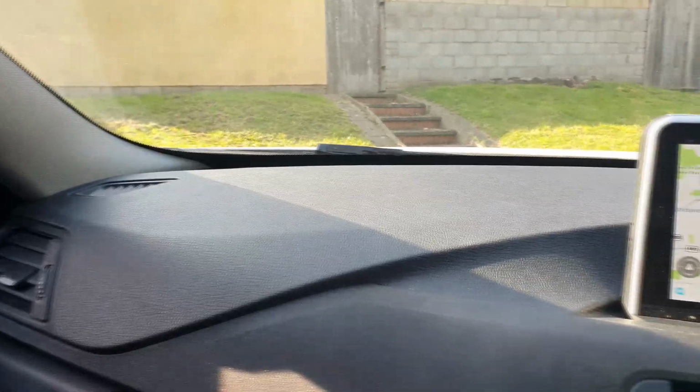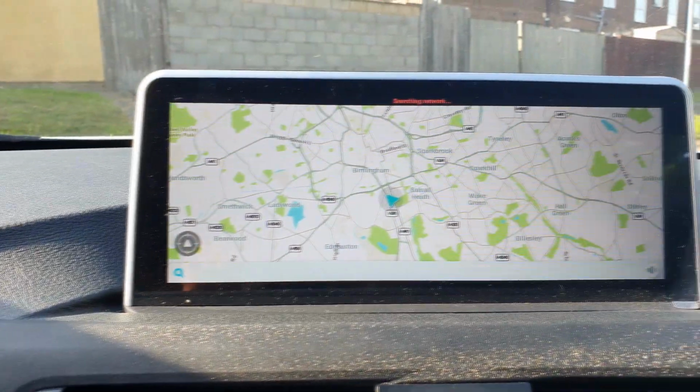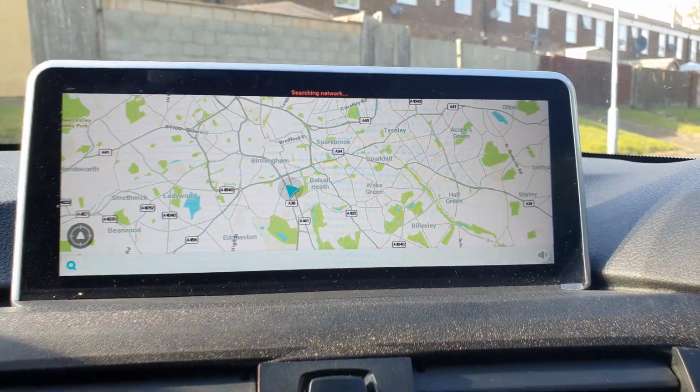But this Android screen is absolutely amazing. So obviously I've gone from a 6.5 inch screen, sorry, to a 10.25, so that's the same size as an X5 and X6. So it's big enough, more than big enough.